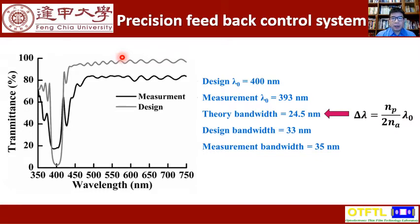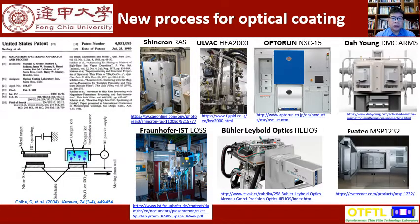The reactive HiPIMS process for aluminum oxide films was not suitable for direct use in optical coatings. So another solution: in 1989, Optical Coating Laboratory Incorporated applied a pattern of the metamode sputtering process. Nowadays, several companies and research institutes continue to develop mass production equipment and use it for advanced optical coatings. For example, Synchron, Ulvac, and Optorun in Japan, Dayoung in Taiwan, Fraunhofer IST and Buhler Leybold Optics in Germany, and Evatec in Switzerland.